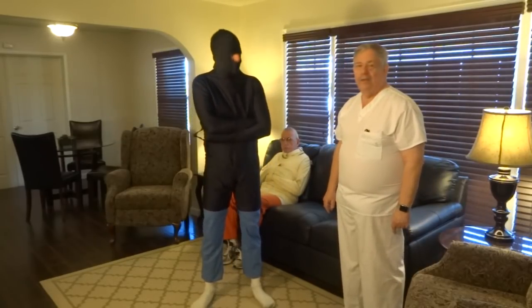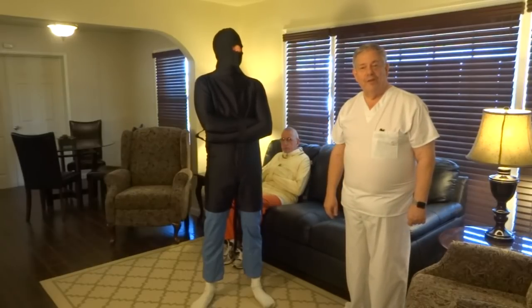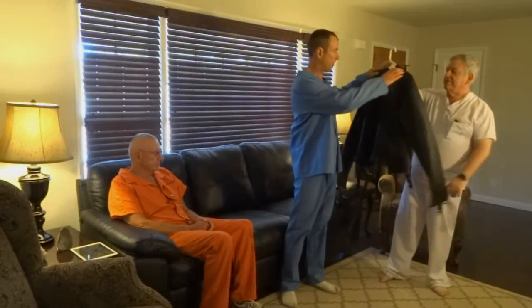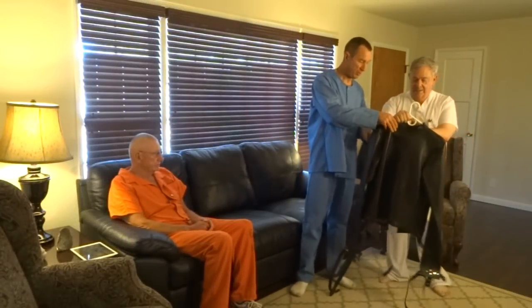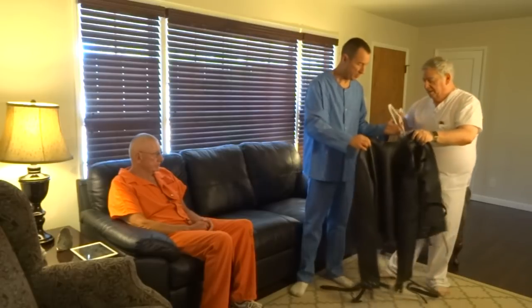All right, we're going to pause here for just a moment. We've got a couple more jackets to show you. This is the arms down jacket. This one would fit the cad. Okay, broad enough?